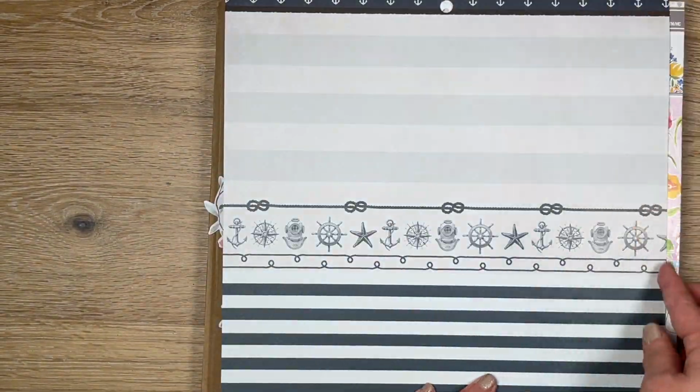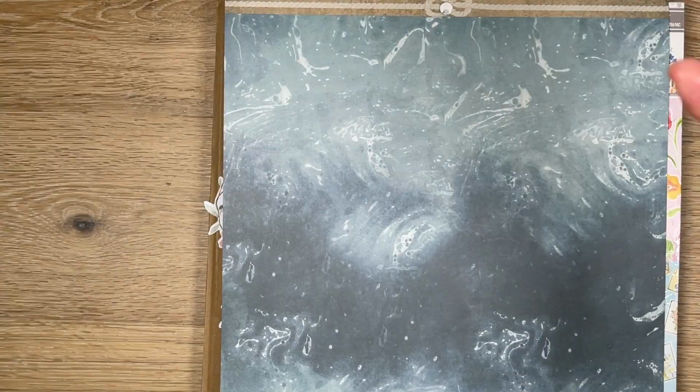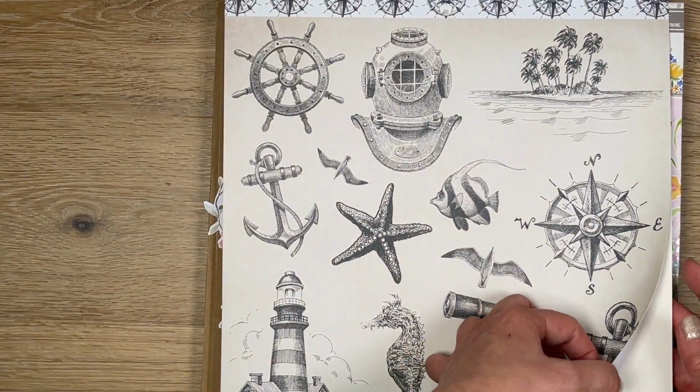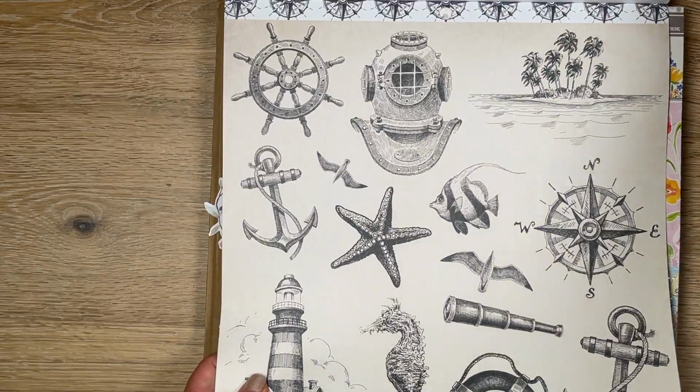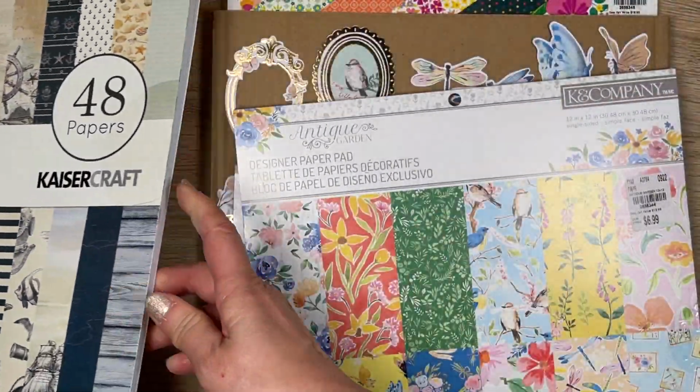Sail, sail away. Some paper that's already laid out for you. Some ocean, looks like ocean waves. Look at these cut apart, beautiful. So you get just one sheet of that, okay? So that's the nautical one, that's $12.99.